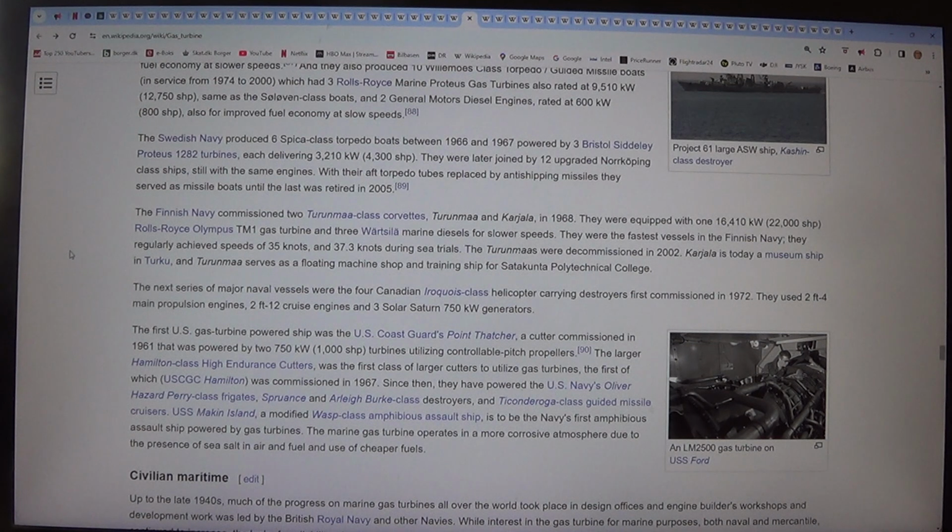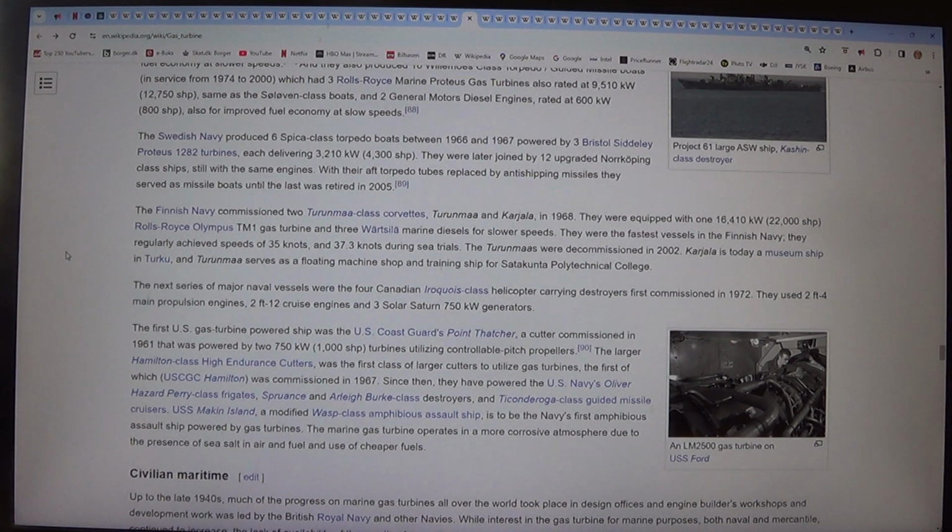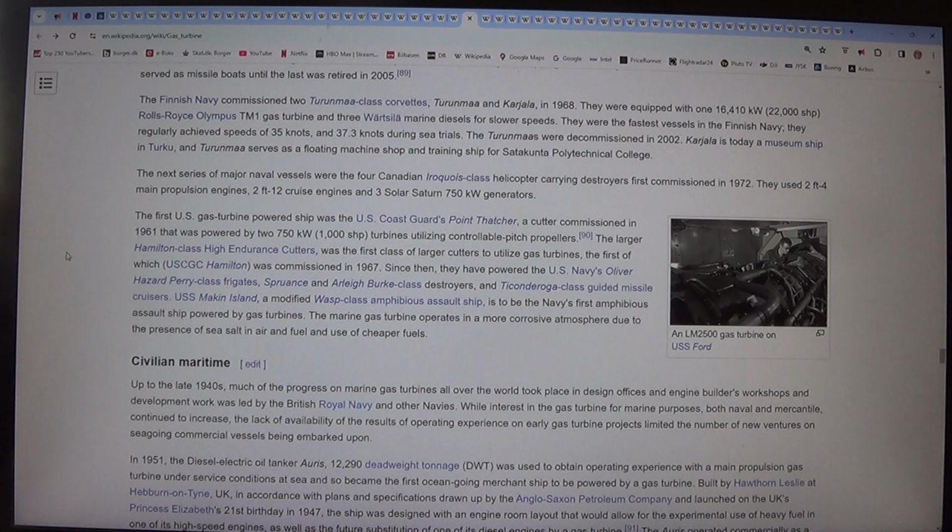Karjala is today a museum ship in Turku, and Turunmaa serves as a floating machine shop and training ship for Satakunta Polytechnical College. The next series of major naval vessels were the 4 Canadian Iroquois-class helicopter-carrying destroyers first commissioned in 1972. They used 2 FT4 main propulsion engines, 2 FT12 cruise engines and 3 Solar Saturn 750 kilowatts generators.